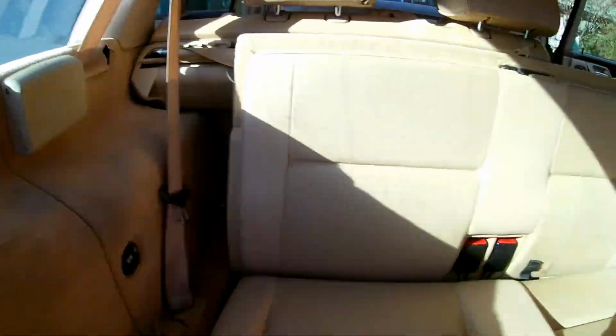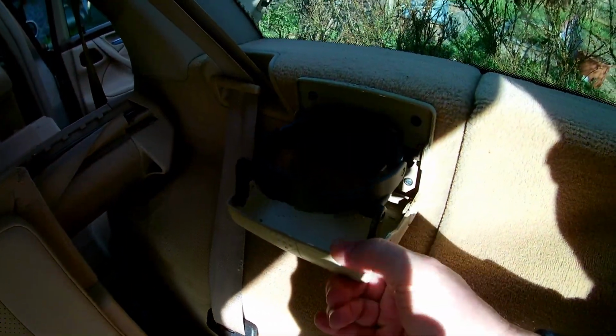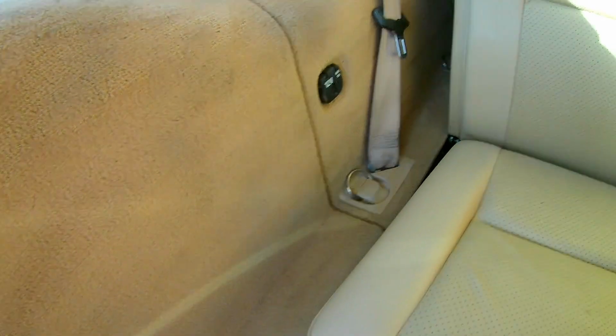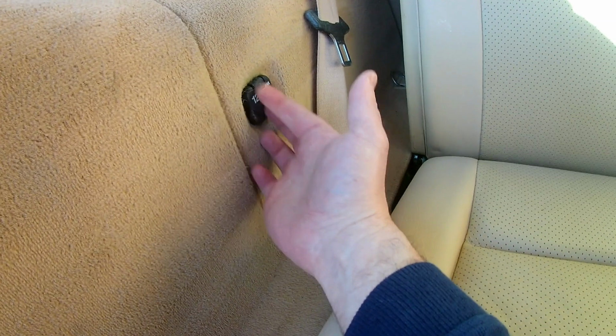So look at that mechanism. I mean, just the hinges and everything and the way they fold up, it's really cool. I'm surprised there weren't any ashtrays, however, in the third row. There's also a 12-volt outlet back here, which was kind of cool, kind of forward thinking at the time.